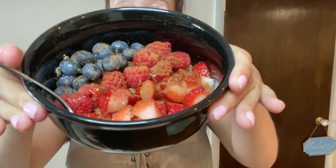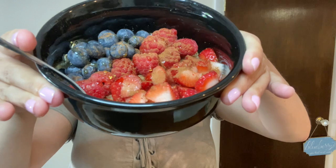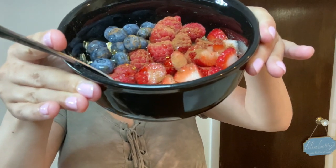All right, and just like that, my oats are all done. So again, this is super simple to make. I just topped it again with blueberries, raspberries, strawberries, and then I did the teaspoon of honey and some cinnamon. And honestly, that's enough sweetness for it because the berries give it natural sweetness to begin with. So yeah, I'm gonna eat this and I will see you guys at lunch.